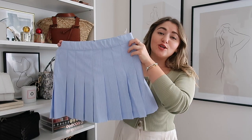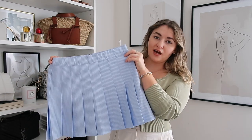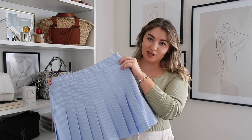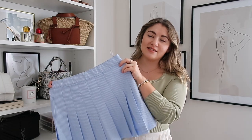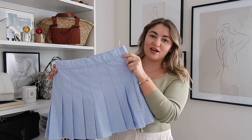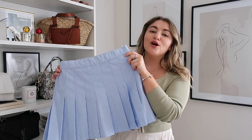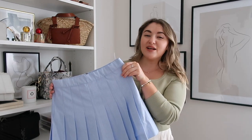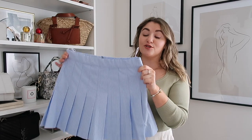It is so cute. The most stunning colour for spring. If you know me, you know that blue is one of my favourite colours to add into my wardrobe in springtime. As I said, I'm a fairly neutral girl. I like to stick to my beiges, my blacks, my whites. But when I do want to add a bit of colour, I feel like blue is such a gorgeous colour to add into a neutral wardrobe. So if you're like me and you like to stick to the neutrals, but maybe in springtime you want a little pop of colour, I feel like blue is a great option.